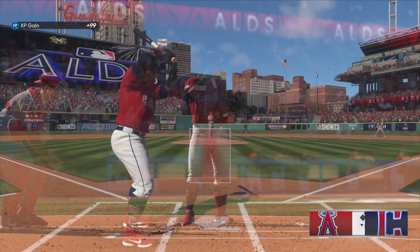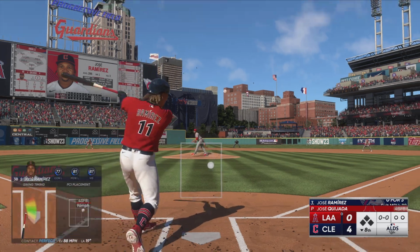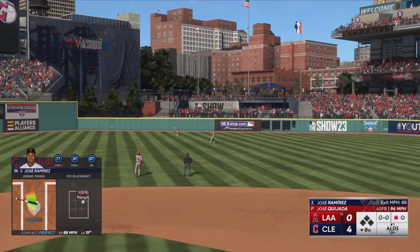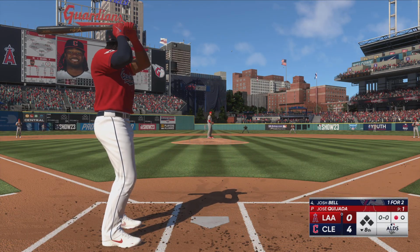Back now, new pitcher on the mound as we roll into the bottom of the eighth. Jose Quijada. And he deals. Ripped on a line. Number 65. No trouble here. Puts it away for the out. And there's one down. And now the switch hitting first baseman Josh Bell.